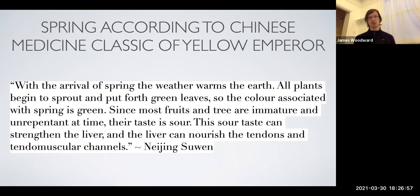It strengthens the liver, and it can also nourish the tendons and the tendomuscular channels, which is another name for the channel sinews. The name directly translates: jin translates as tendomuscular, and that's what it says in a lot of the books. So that's where that comes from. And I work with that every single day. It's one of those things which I find so fascinating.